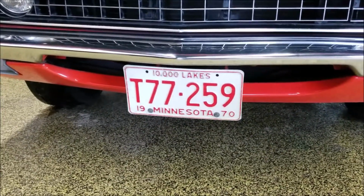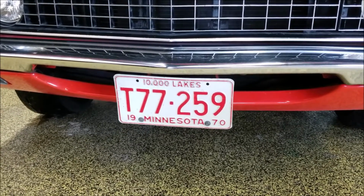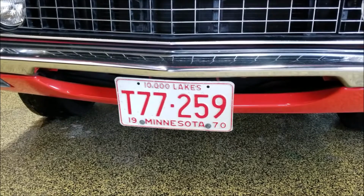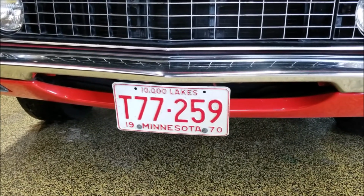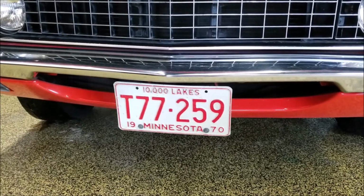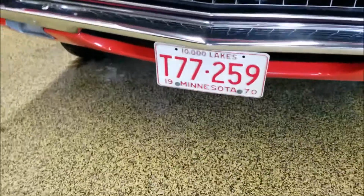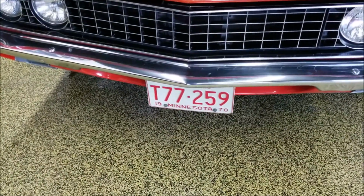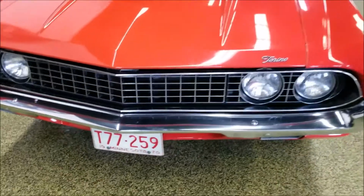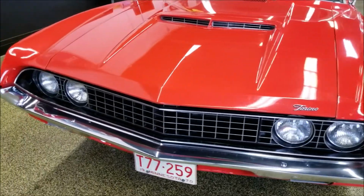The dealer had all the plates in their possession when they sold the car. They'd give them to the owner, and they'd put them on the car, and away they went. That T stands for truck. They were out of car plates at the dealership that day when he bought this brand new. So what'd they do? They gave him truck plates to put on there. That's why that has the T on it, and it also says 1970. Those plates are original to this car from when it was first registered in the state.